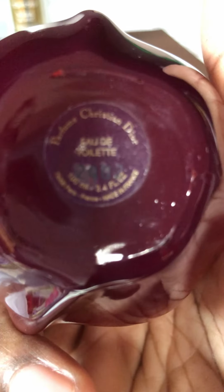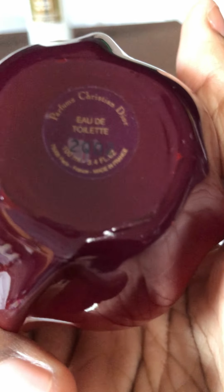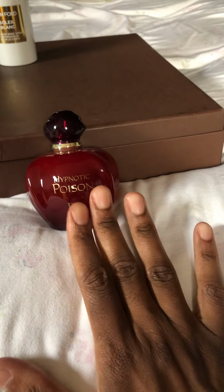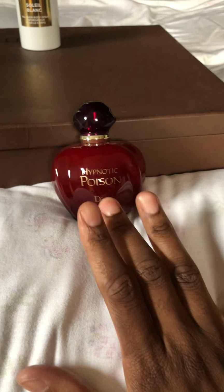I mean, I've had this one for a very long time. And this is an eau de toilette. I don't know if they have since reformulated it, but I've had this bottle for a very long time, and it just smells exquisite. It smells divine. So again, this is not something that I would wear during the day. I would wear this again during one of those cooler summer nights. You can definitely pull this one off.